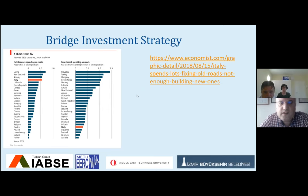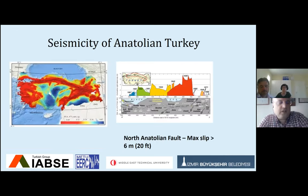It was in the Economist. I don't know if Bulgaria is in this group, but I don't see them. Maybe in a different one. And when it comes to earthquakes, it is very important. The red line shows it is an important earthquake zone. In Turkey, almost 50% of the land is an earthquake zone. We have too many fault lines. The North Anatolian fault, which goes from here to there, slipped like 6 meters in one day, in one earthquake. The major earthquake was in 1939. And then we have new ones for sure, but part of Turkey is subject to too many earthquakes.